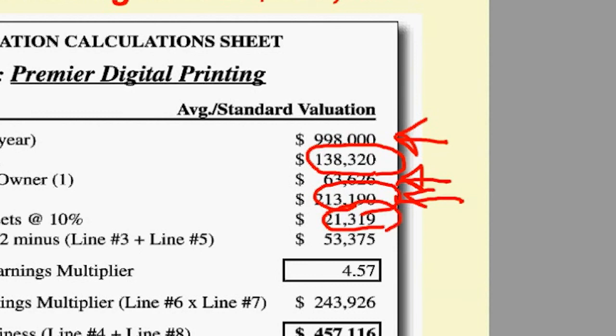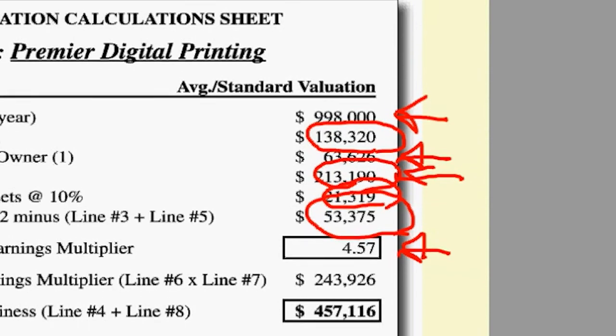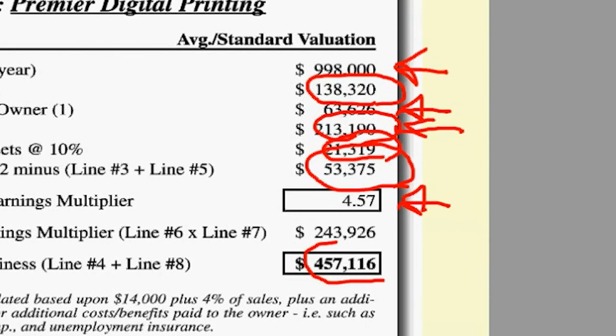I know the screen is getting a little bit jumbled here, but we end up with a total number of $53,375 for excess earnings. We've already told you that the multiplier is 4.57. So this valuation says we take 4.57 times the excess earnings, then we add that back to the value of our net assets, and we end up with a total value of this company of $457,116. That means a seller could sell that business for that amount.